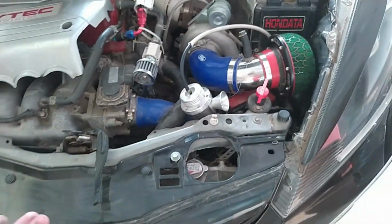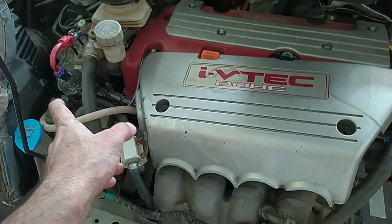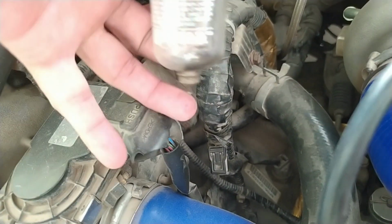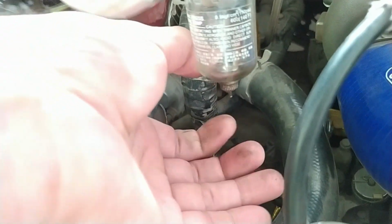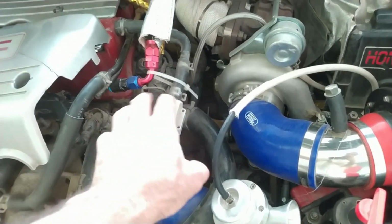This is a Honda Fit with a K24 and this turbo, so no space for a big oil catch can. That's why I am using this small bottle, and there is this thing down here, and if I press it, all the oil can be drained within 5 seconds. So these are very handy. I'll post the link where to get these.